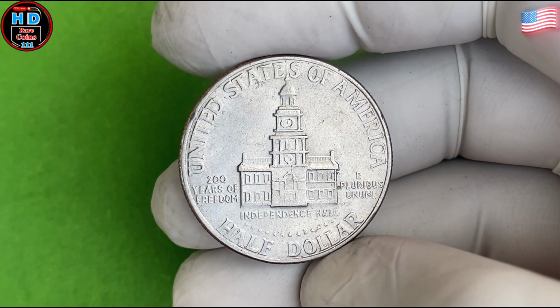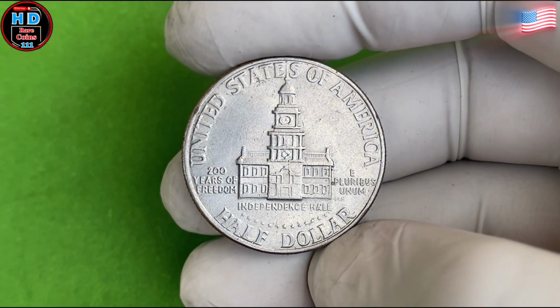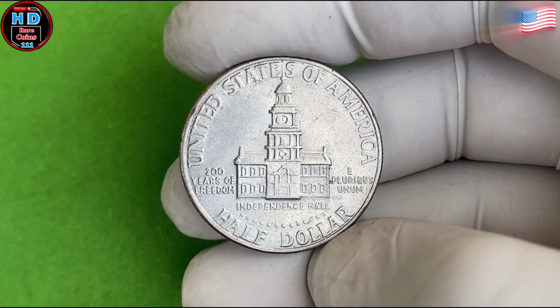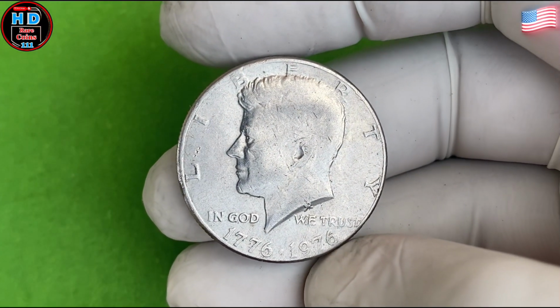You might just be holding a piece of American history worth a small fortune. In the world of coin collecting, the Kennedy half dollar continues to captivate collectors and investors alike. Its significance in the history of the United States, coupled with its distinctive design, makes it an enduring symbol of both the country's past and its bright future.